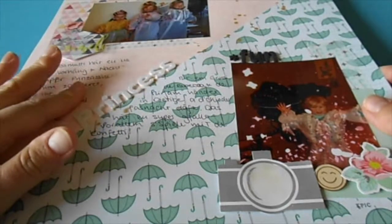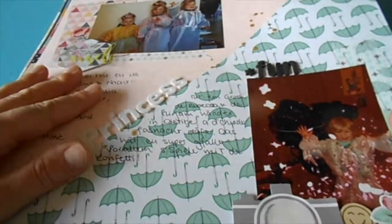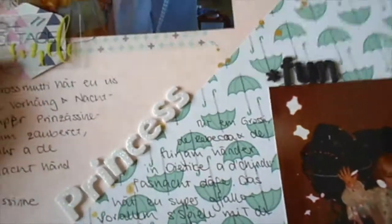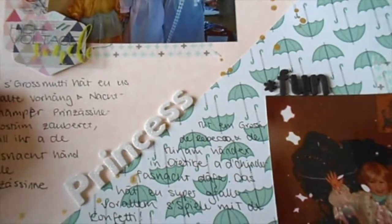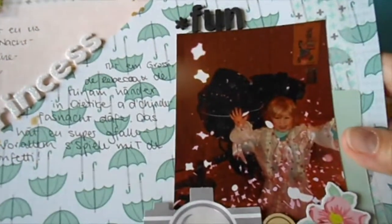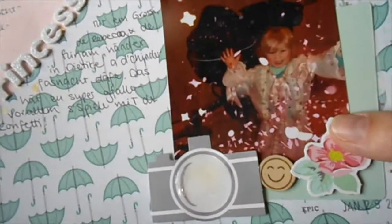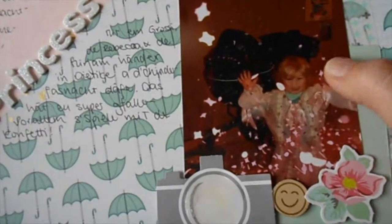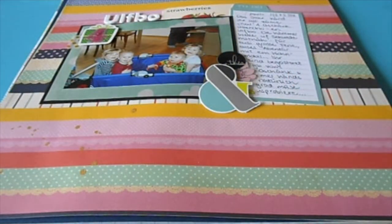And this is just a story that they wanted to dress up as princesses for Carnival, and my mother-in-law made them some really cute princess dresses out of old curtains and old nighties from hers, and just added some ribbons. It was really cute, and they really enjoyed going to the carnival. I just love these photos when they are throwing confetti, and there's lots and lots of confetti on it. And yeah, she really had a blast when we made this. Now I have to look where I can put that.